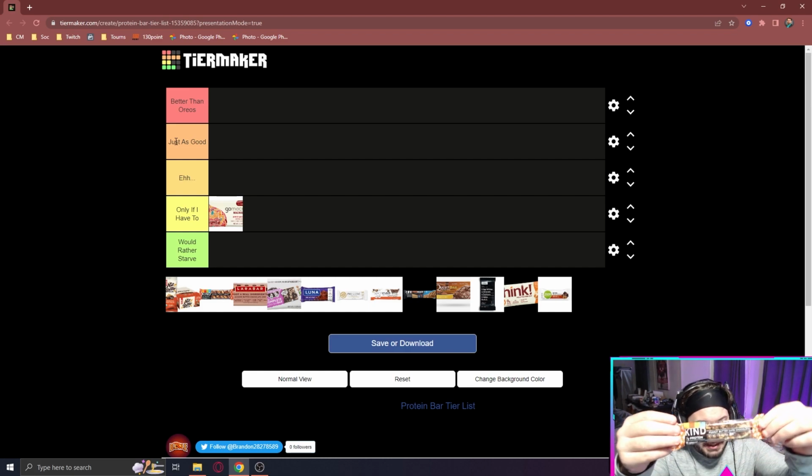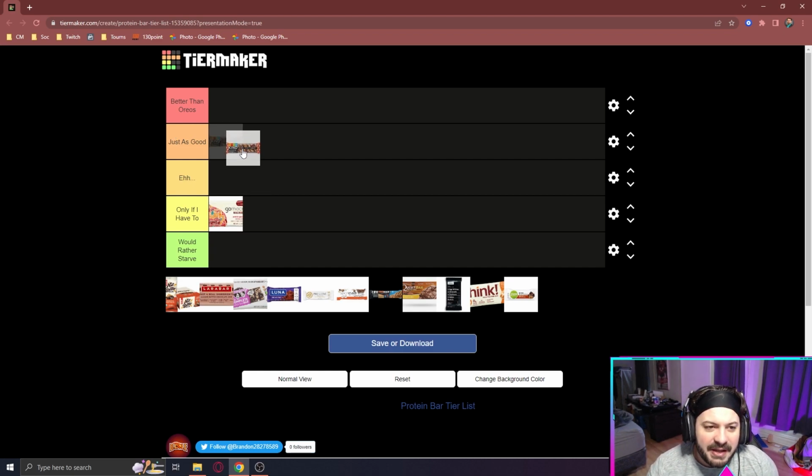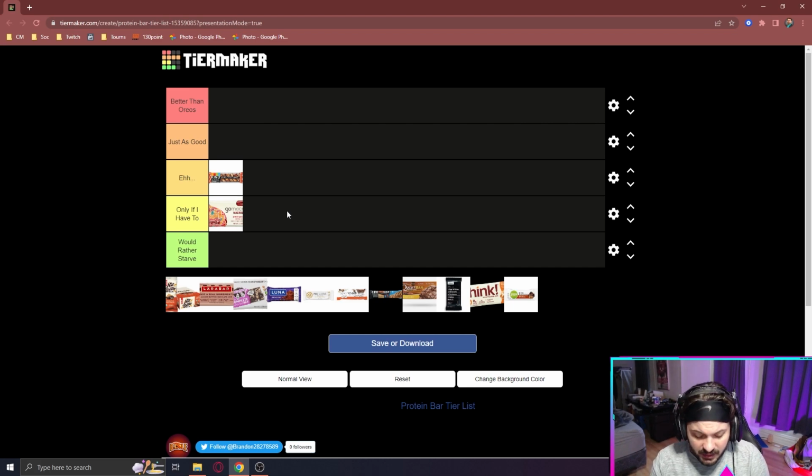Next up, we got Kind. And it is the peanut butter dark chocolate. Not a big dark chocolate fan, but hopefully the peanut butter makes up for that. 7 grams of protein. It's not too bad. It's got real peanuts. It's pretty salty. It's really salty. I'm between I can deal with it and just as good. Man, it's not just as good. It's gonna go in I can deal with it. It's pretty good. By far better than Go Macro.